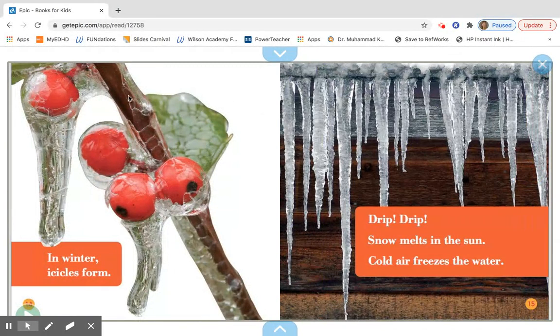In winter, icicles form. Does it need to be cold or hot for icicles to form? I hope you said cold. Drip, drip, snow melts in the sun. Cold air freezes the water.